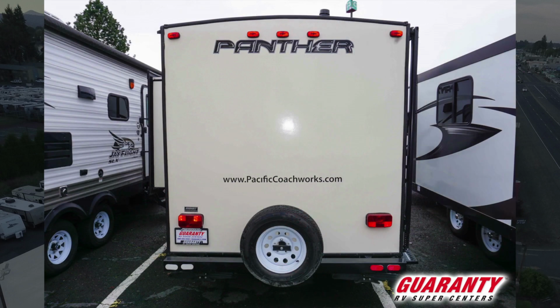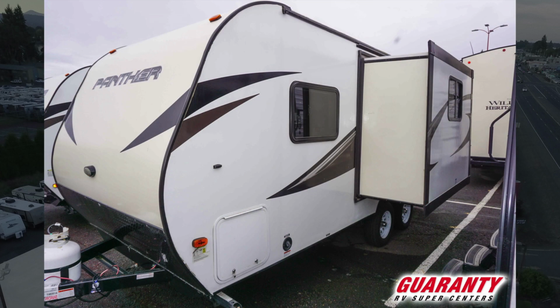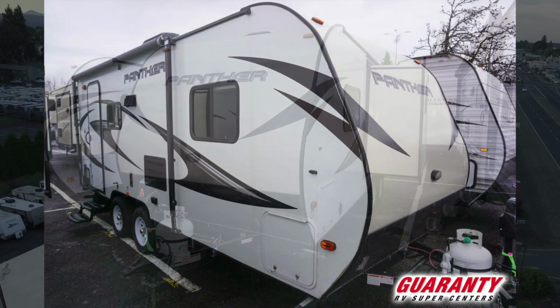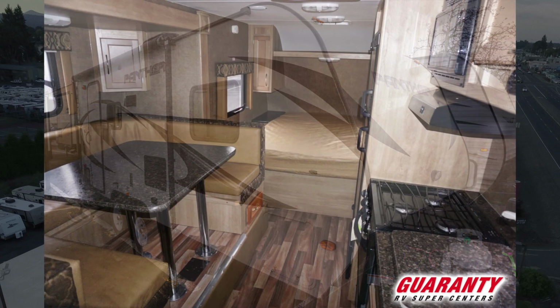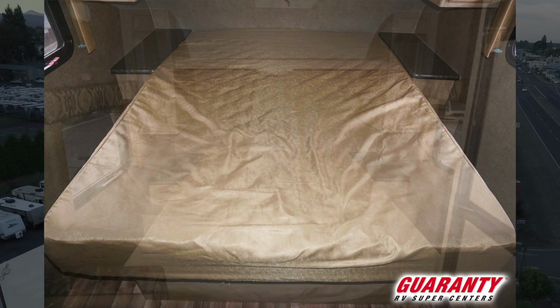This is a bargain. It's a used unit that we're offering at $17,999, about $125 a month in a standard structure. It has a small slide for extra room. It's dual axle, has a power tongue jack, has a nice big patio awning, which is fantastic, and a spare tire.